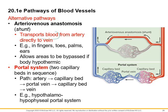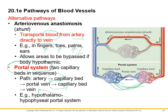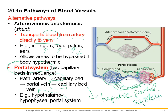Sometimes we're also going to have blood transported from an artery directly to a vein. We're going to see this in fingers, toes, palms, basically if that area needs to be bypassed. We're also going to see something called a portal system. So we're going to see capillary beds kind of in sequence. So you're going to see an artery to a capillary bed to a portal vein, to another capillary bed, then to a vein. We didn't really go into this with the hypophyseal portal system, but that's kind of what we were doing. We're also going to see a portal system when we talk about hepatic. So when we talk about the liver, we're going to talk about the hepatic portal system when we get more to digestion. So sometimes you're moving blood from one area to another area and then diffusing either nutrients in or waste out and then back to the venous drainage.